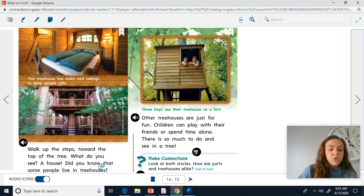Walk up the steps toward the top of the tree, and what do you see? A house. Did you know that some people live in treehouses? Other treehouses are just for fun. Children can play with their friends or spend time alone. There is so much to do and see in a tree. And these boys are using their treehouse as a fort. So there's two reasons people have treehouses. They can live in it. It can be their house. Or they can use it as a fort for fun.